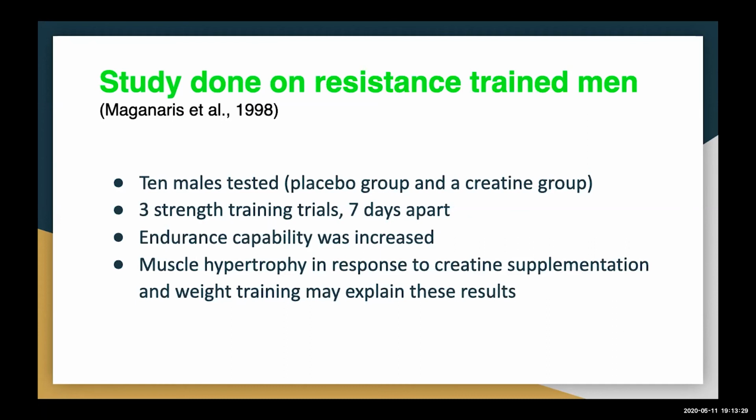Another study was on resistance-trained men, and it was on 10 males who were split into the placebo group and a creatine group. They had to do 3 strength training trials, and they were 7 days apart. It showed that their endurance capability was increased. It may have led to this because of muscle hypertrophy in response to the creatine supplementation and the weight training.